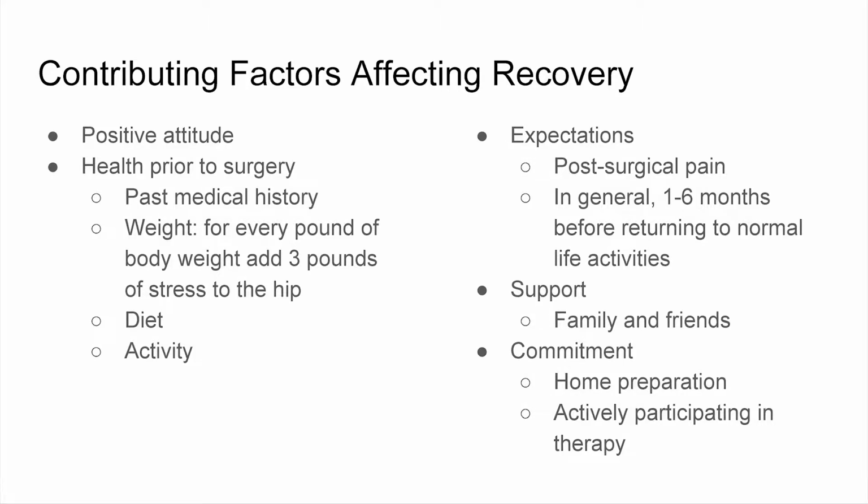As far as support, you will need some friends and family to help you right after surgery. You may not be as quick going up and down the stairs. You may need someone to drive for you. Often surgeons do not let you drive for between 4 and 8 weeks post-operatively. In general, it's about 6, depending on your surgeon, but 4 to 8, depending on how things are going. So you're going to need someone to help you get around.